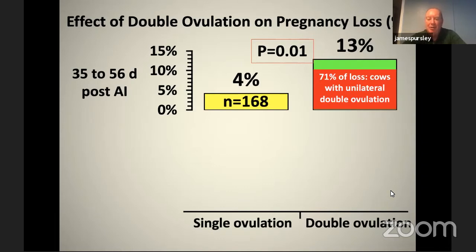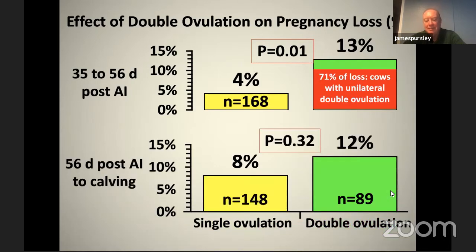There's really good data from Lopez Gatius from Spain on this from years ago, with regards to bilateral versus unilateral pregnancies. We didn't actually have the pregnancy information in this particular case, but this agrees with Lopez Gatius's data. It's pretty interesting that cows that most likely have twins in the same horn have a much greater chance of losing the pregnancy. It's not quite the same 56 days to post-calving, but I put that up there because most of Lopez Gatius's losses were around 60 to 90 days, I think. Ours were a little bit sooner than that, but we're still getting a lot of losses in these cows with double ovulations, the ones that ovulated in the same ovary and would likely have twins in the same horn.